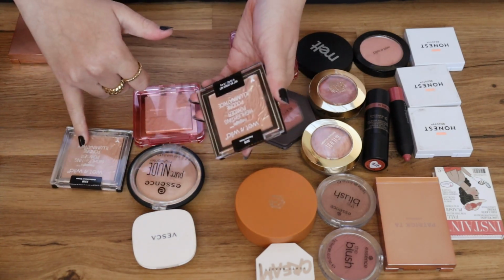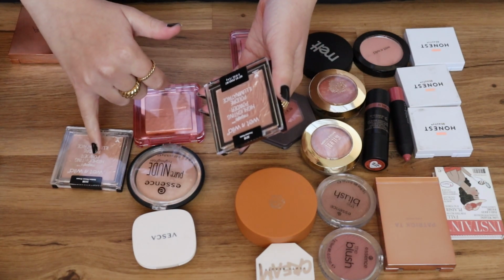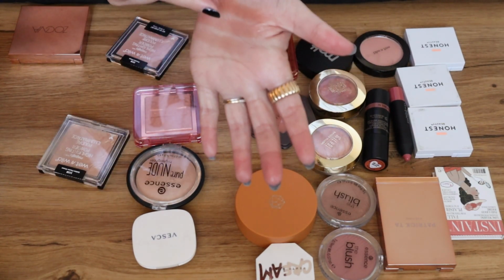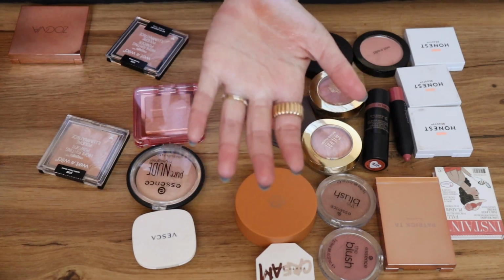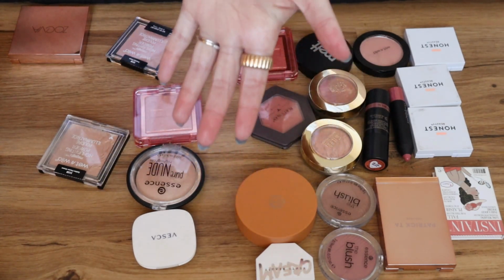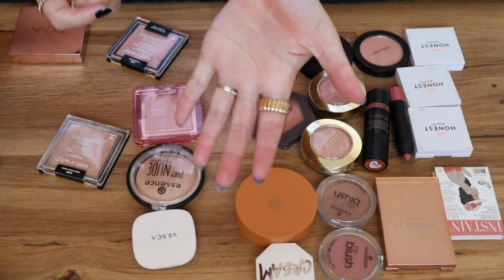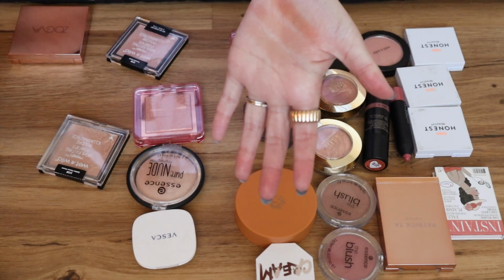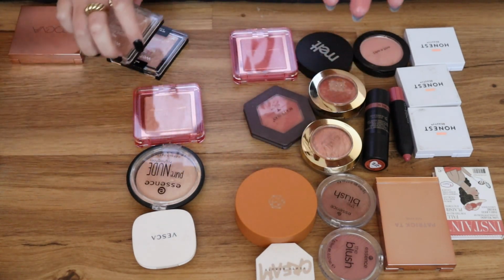Let's look at the Wet n Wild ones. I have 2 Wet n Wild highlighters. One is in the shade Golden Flower Crown, and this other one is in the shade Precious Petals. I really like both of them. The highlighter formula is actually really smooth, and I don't think they look too similar to any of the other ones. So I'll keep both of those.